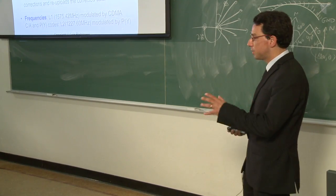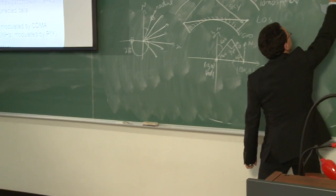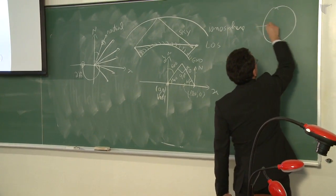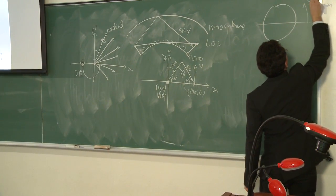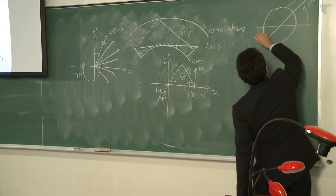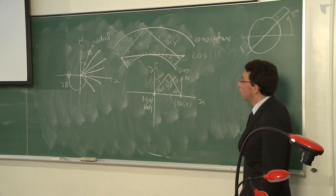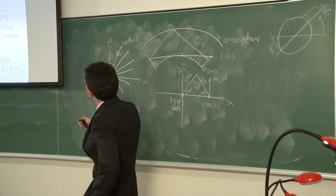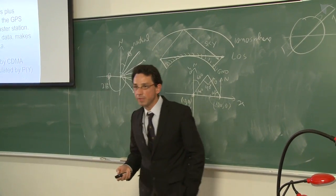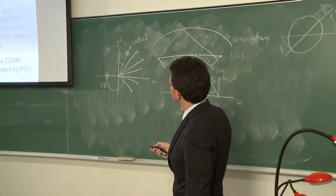The orbital planes, there are 6 of them, and there are 55 degrees of inclination. So if this is Earth, that means that there would be 55 degrees of inclination. So the plane is more like that, right? Where the satellites do their orbit. And you have about 4 satellites per plane. 6 times 4 is 24, right? And each satellite orbits Earth every 12 hours.